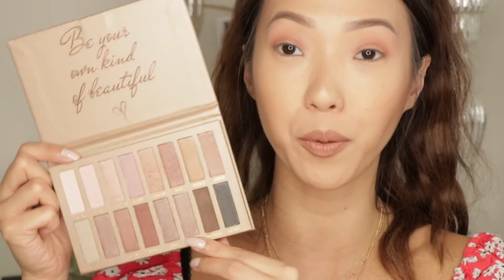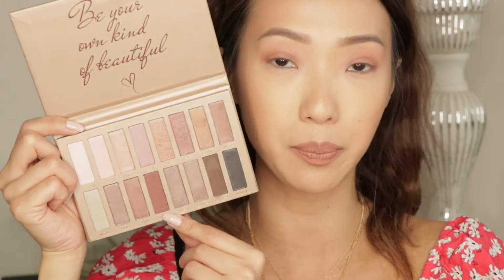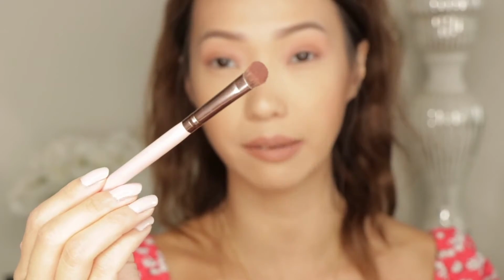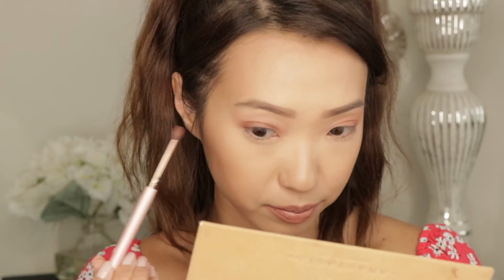Okay, next we're gonna go for Plum, which is on the bottom here. It's another shimmer shade. It's a deeper, plummy burgundy shade, so we're gonna see if that shows up better. It's definitely on the brush. I don't see a lot of color. This is making me very sad.